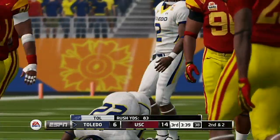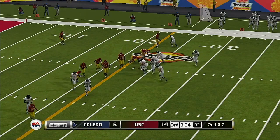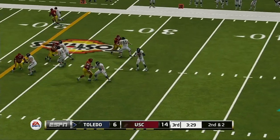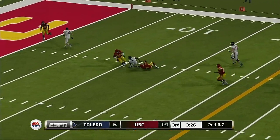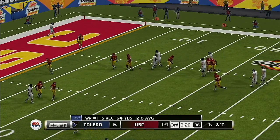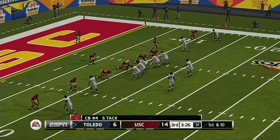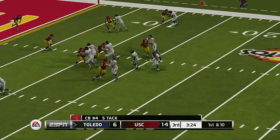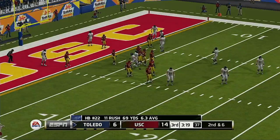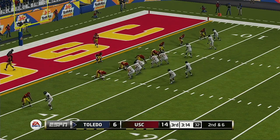Makes it to the 24. That's good for a gain of 8 yards. That makes it second and 2. Quarterback all by himself from the backfield with 5 wideouts. And he's hit immediately. Tackled after a decent run up the gut, gaining 4 yards. That makes it 7-6.